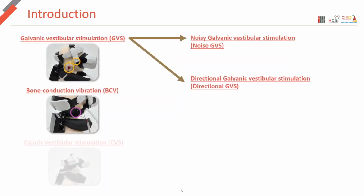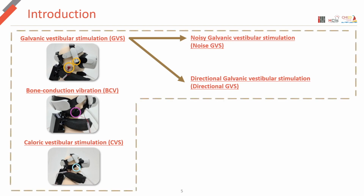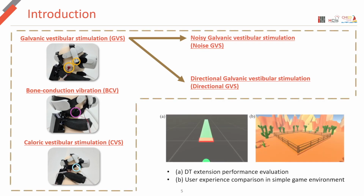Our study proposed a system that expands DT using non-electrical stimulations like bone-conduction vibration (BCV) and caloric vestibular stimulation (CVS), which can apply vestibular stimulation to users without using electrical stimulations. We compared this with electrical stimulations like noisy and directional GBS. So we measured DT and evaluated usability in a simple RDW game environment to study user experiences.